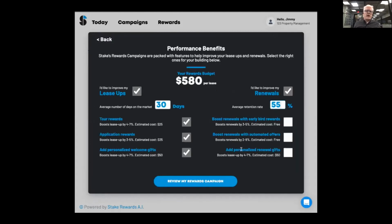Now, once you've decided what you want to spend, you can decide if you're doing that on lease ups or renewals, and add certain helpful things like give people rewards when they go on a tour with you, or add welcome gifts once they move in. All of this is things that you can add and still spend less than your incentives today.